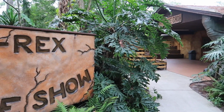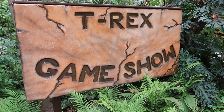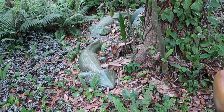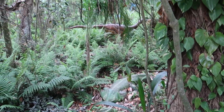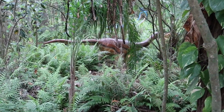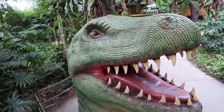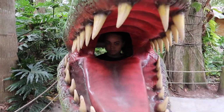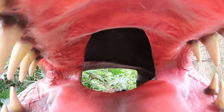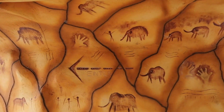The T-Rex head without a body in this building is actually part of this T-Rex game show. Look at these guys. Just hidden in here. Camouflaged. Along with that dino back there. Look at this T-Rex head just out here in the middle of nowhere. What do T-Rexes like to eat? Oh my god! I'm gonna go see the mammoths of the Ice Age.